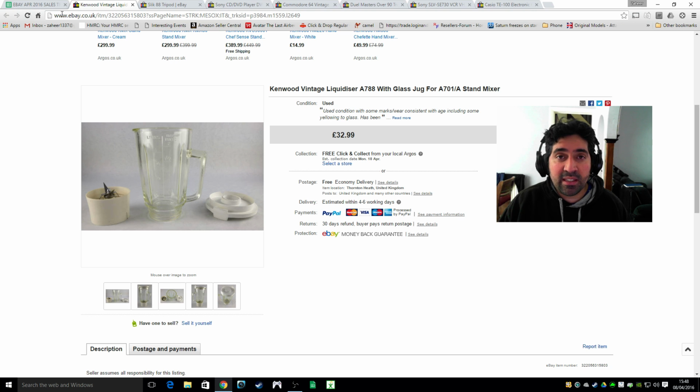Next item, this is a lovely sale. This is a Kenwood vintage liquidizer jug. I bought a vintage mixer and two liquidizer jugs for £40 a week or two back, and I sold the mixer itself for 65. One of the other jugs went for 28, and this has gone for 33. So that was a very profitable little bundle for me. Even though I had to outlay £40, it's way more than paid for itself. So I've made good profit out of that.